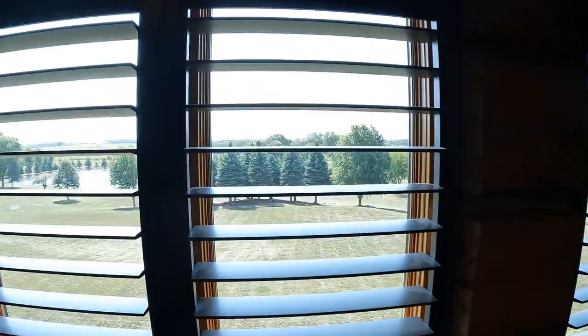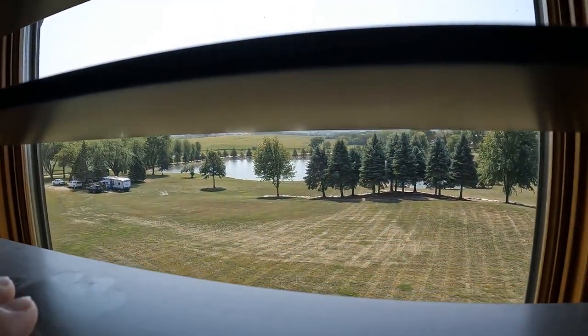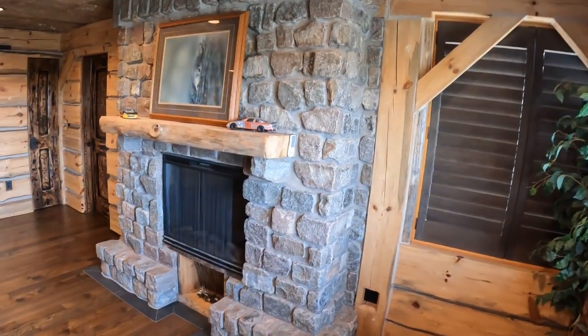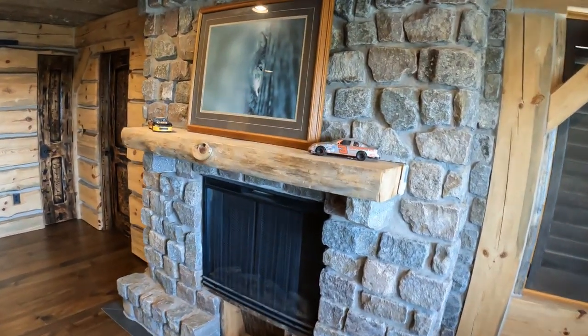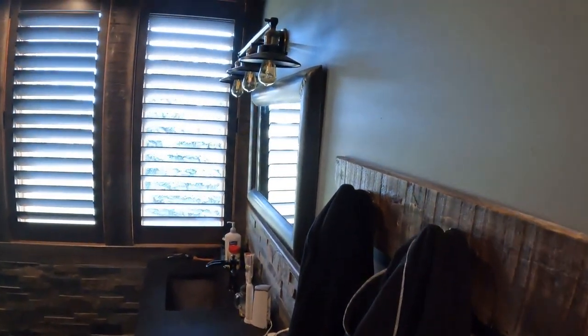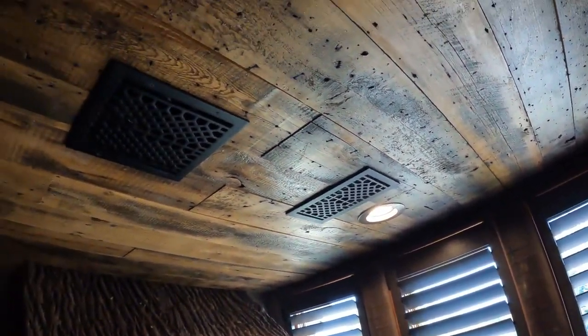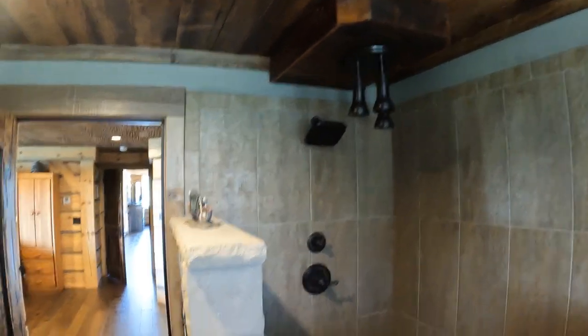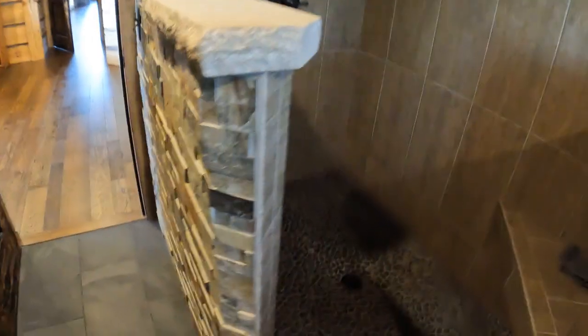Let me check up his views. We're going to be hitting up that pond later. It's about a 2-acre pond over there. Got a little pontoon boat stocked full of walleye, so we're going to go fishing. A little fish fry tonight. His fireplace. Check out his bathroom. No sheetrock in the bathroom, still reclaimed barnwood. Walk-in showers. The rock work.